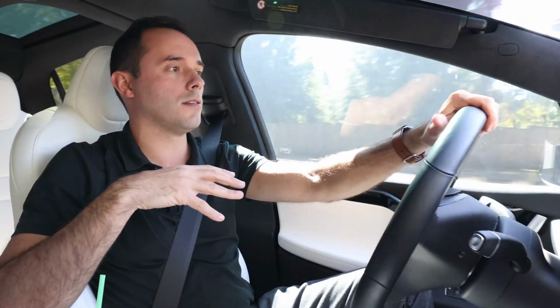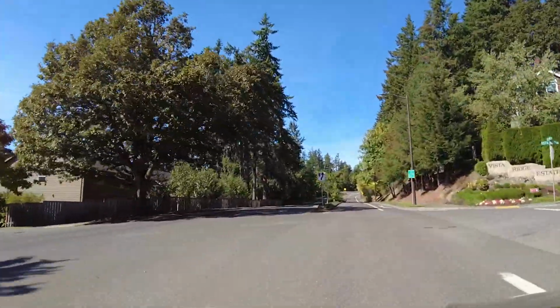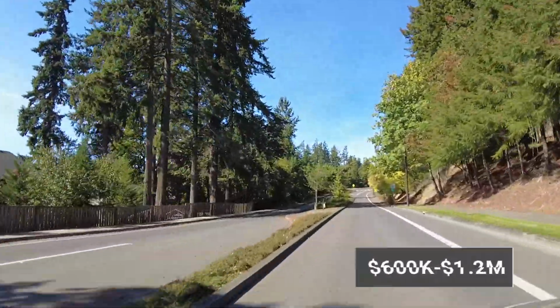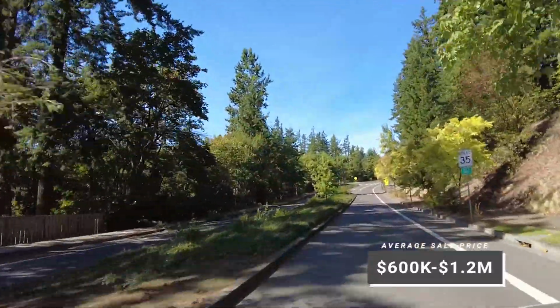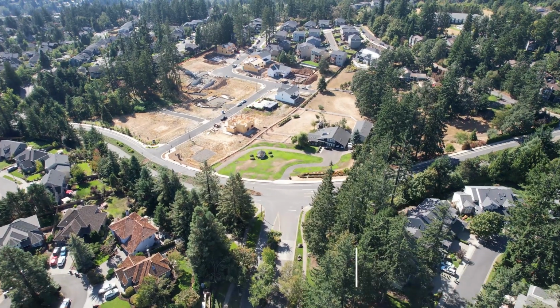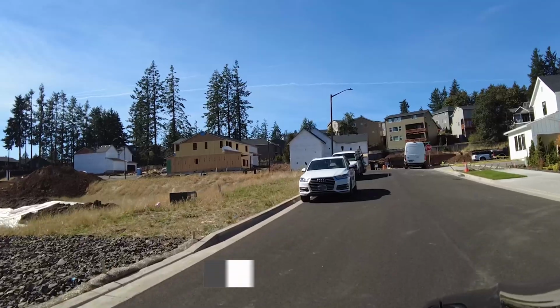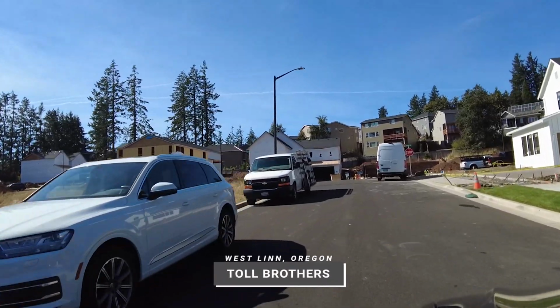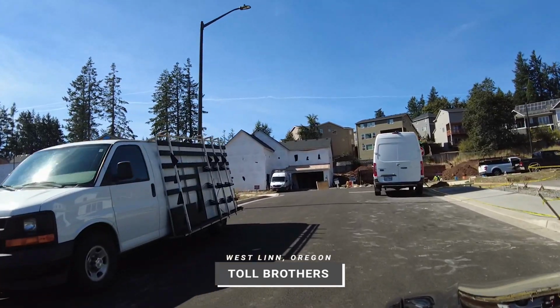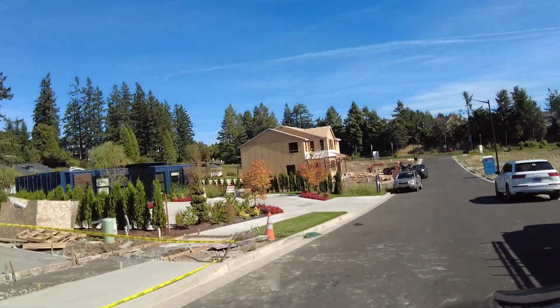Heading out of Barrington Heights, we're back on Salamo Drive. Heading up the hill further, off to the left, you have a couple nice neighborhoods with fantastic views, various home prices ranging from the 600s all the way up to about 1.2 million. And then up here on the left, you have a brand new development. It's a Toll Brothers community with homes starting around $950,000 and ending up all the way around 1.2 million. So really nice option for new construction in a great location. Just a little bit smaller lot sizes. The average lot size there is about 7,500 to 9,000 square feet.